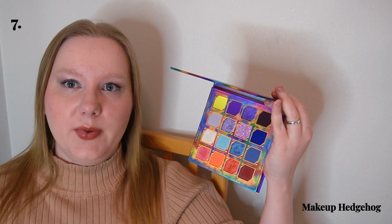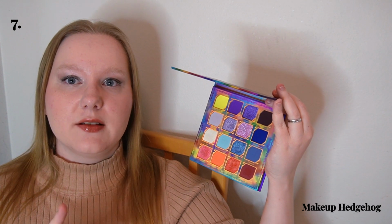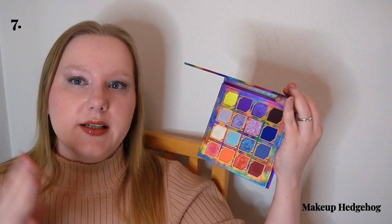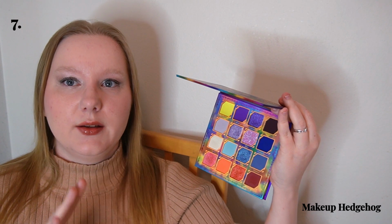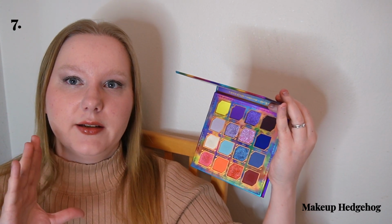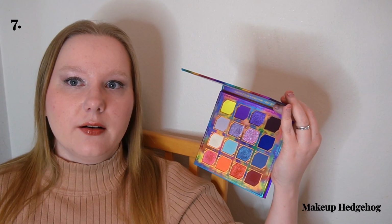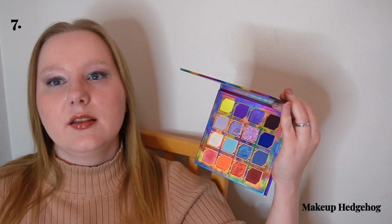The shimmers, they have a good base to them. There's a multichrome here. The mattes all work and build up beautifully. And then we have the holiday palettes, and I'm thinking, what went wrong with the holiday ones? But this one, just because the color story is at number 7, in terms of quality this is very, very good. And I'd say that the looks that I have created with this one are unique in their own way.